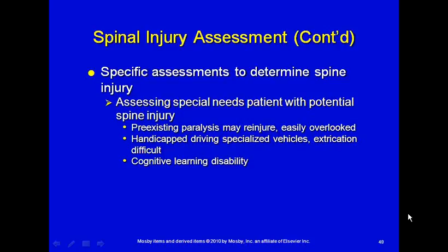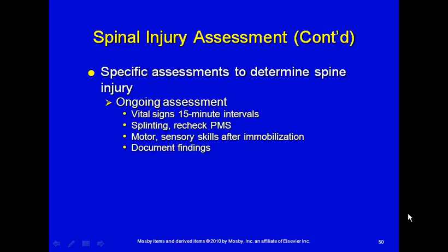Some special needs patients with potential spinal cord injury, if they've got pre-existing paralysis, they may re-injure. It may easily be overlooked because they're already paralyzed. Handicapped patients may be driving specialized vehicles, which will make extrication difficult. And if you're dealing with a special needs patient that has a cognitive learning disability like autism, that too may be an extreme challenge to not only assess them, but to immobilize them as well.